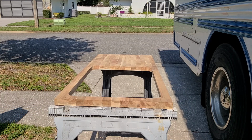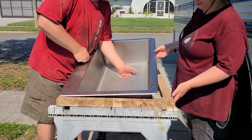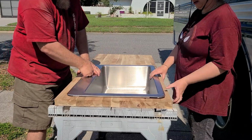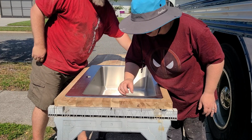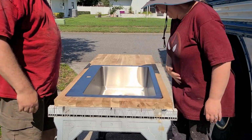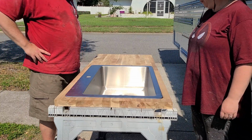All right, here comes the test with the sink. Did the hole fit? We did a little extra sanding here and there. My cut wasn't perfect. Boom. It's okay, just a little bit of gum residue. The hole's good. The fit's fantastic. That looks really good in there. Seal it up, caulk it. Good to go. That is a big sink, my dear.